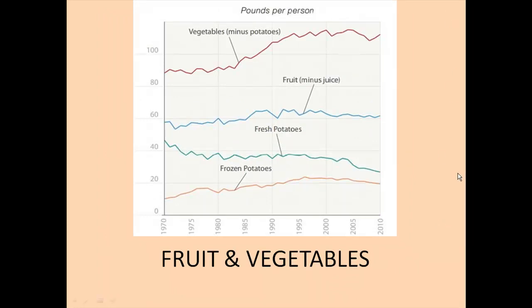If we look at fruits and vegetables, we basically look at the data in pounds. So this is 80 pounds, 100 pounds. It looks like we're going up. Vegetables are improving, looks good. Fruits are going up. Potatoes and those kinds of things are kind of going down. What kind of grade do you think they would give? It looks like we're improving. So they actually did give them an A minus. I think the minus is because of the salad dressings and things that we put on our foods, which are a drawback to giving it a full-blown A.